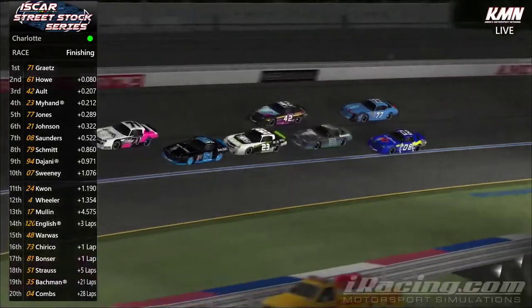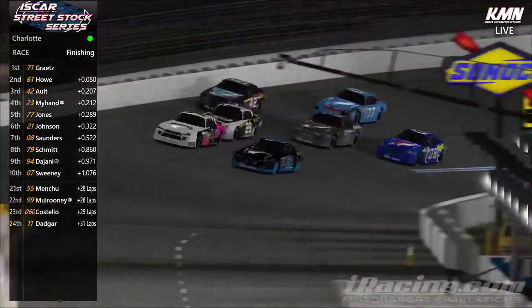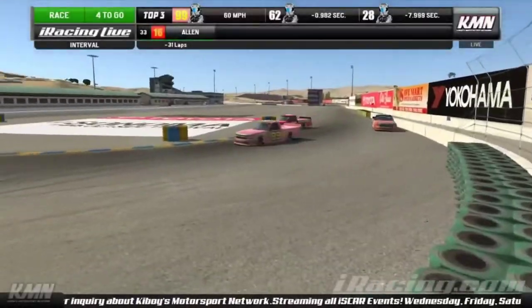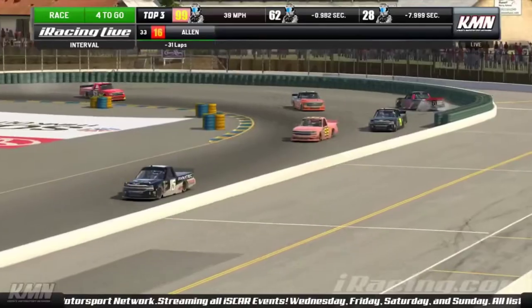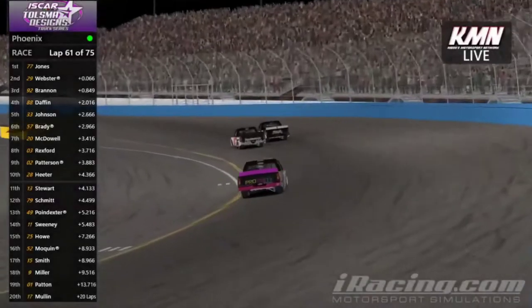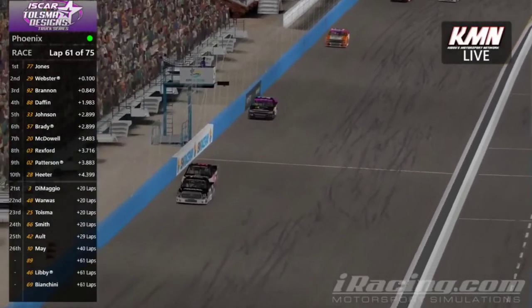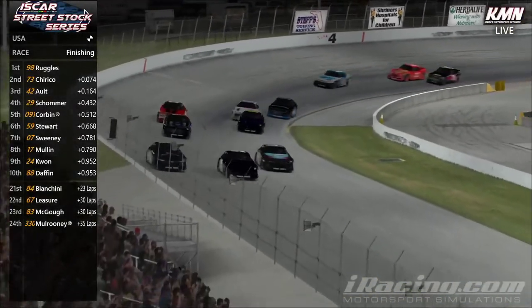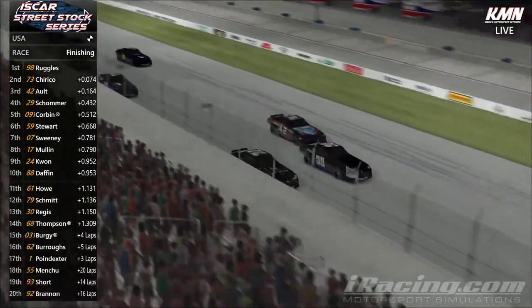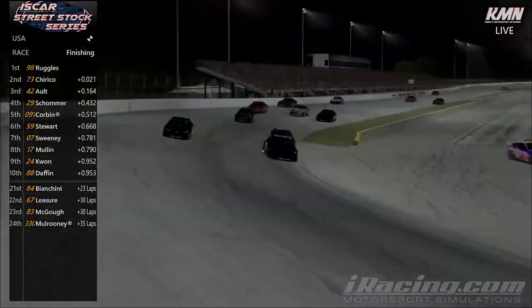Bump and run! Oh, he's done it before! Bump and run to 61 to the inside! Can he make it work? He's got it. The inside, he's sliding! Oh, Burrows is around! Oh, the wrecking right in front of him, that's Logan! It's a great run on the high side. Drive off the corner, and they're gonna be side by side, this is gonna be a photo finish, three wide on the wire! And that's the stripe, it's gonna be Ruggles! Oh my god, what a finish!